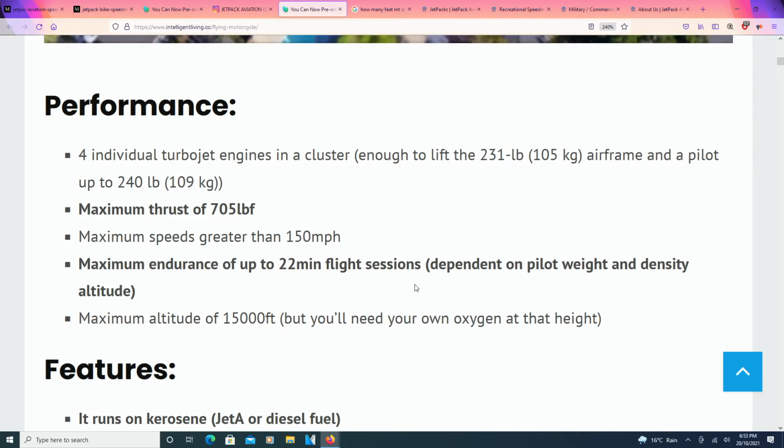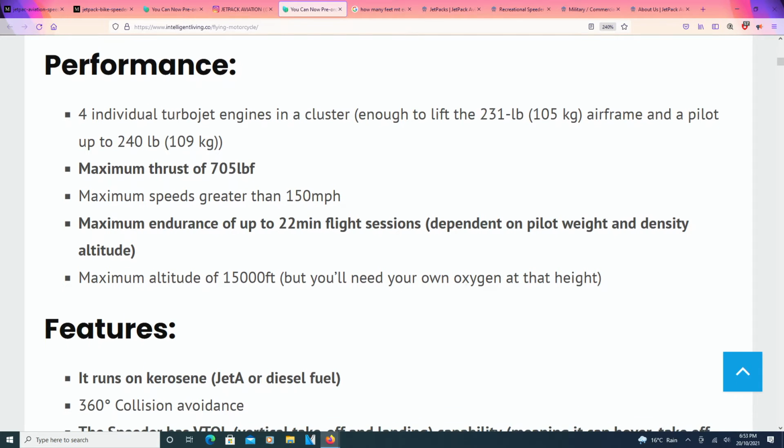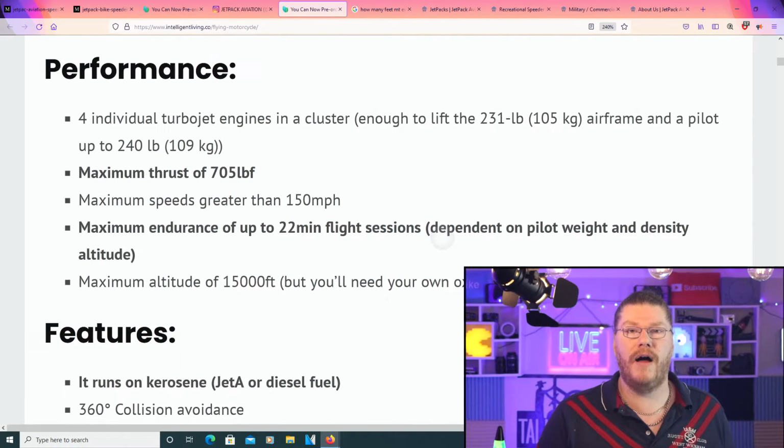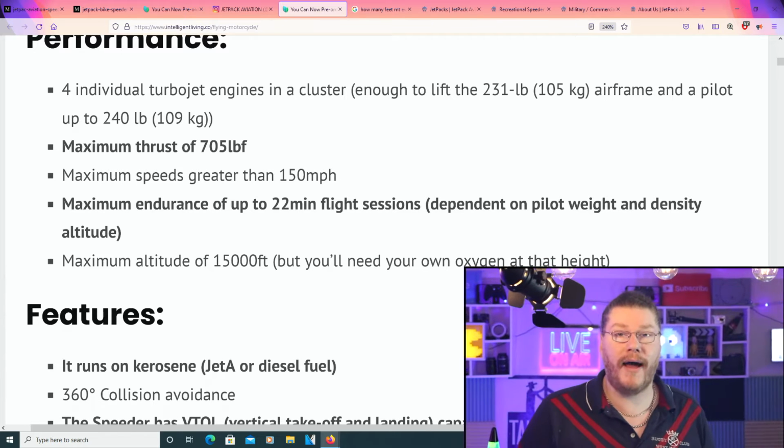I weigh, unfortunately, more than that. What am I saying longer for? I don't really know, but maximum thrust, oh yeah, is apparently 705 lbf. Maximum speed apparently is greater than 150 miles per hour. Maximum endurance of up to 22-minute flight sessions.